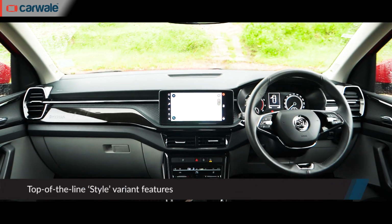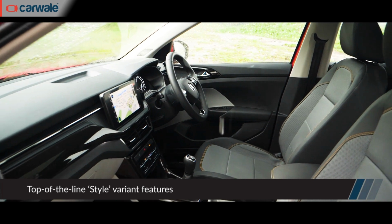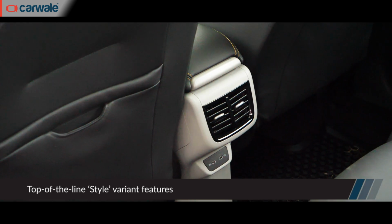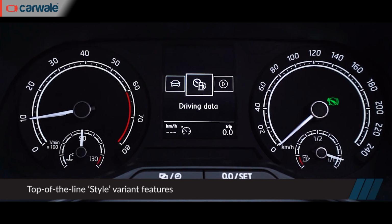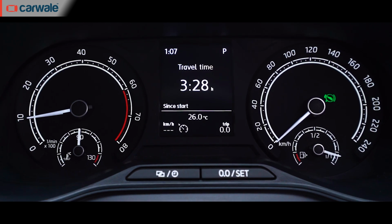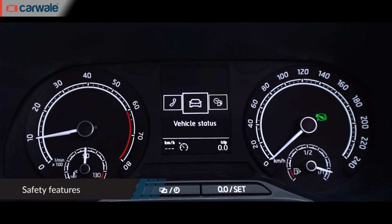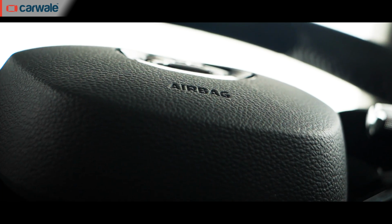This top spec style trim that we have reviewed gets automatic climate control, ventilated seats, touchscreen infotainment system with 10-inch display, rear AC vents, sunroof, LED headlamps with DRLs, tire pressure monitoring system and a stability program. On the safety front, you get dual front airbags and ABS with EBD as standard across the range, while this top spec variant gets 6 airbags.